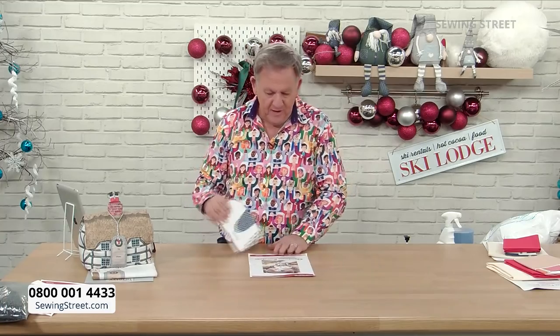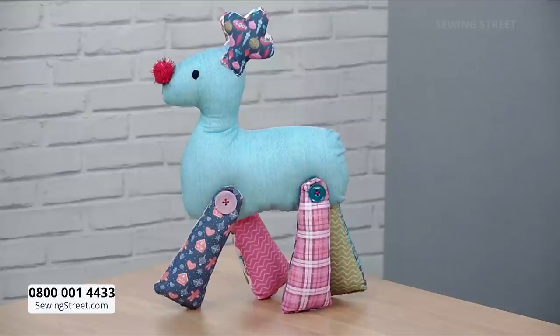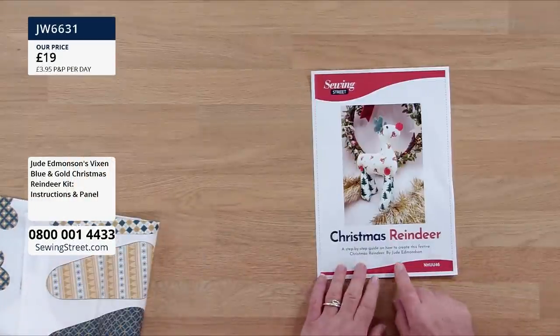Reindeer first. I've not seen it. Oh, now I've seen this one. Wait there. Have you got a picture of it? Yeah, that's it. Is it that one or a different colourway? Oh, okay, because there's a blue one over there. I've got blue and gold, which isn't that one either. It doesn't matter, they're all different. Right, so who's designed this? I don't even know who Jude Edmondson is. She's one of our team.